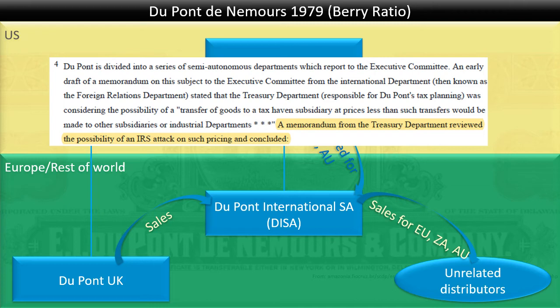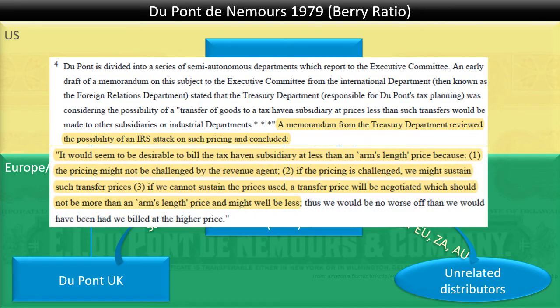But then it says, a memorandum from the Treasury Department reviewed the possibility of an IRS attack on such pricing method and concluded, it would seem to be desirable to build a tax haven subsidiary at less than an arm's length price. There, you've done it already, right? You have already documented you're not using the arm's length price. But listen to the reasoning.